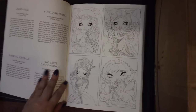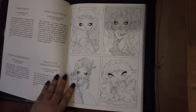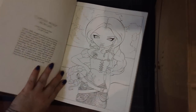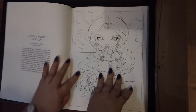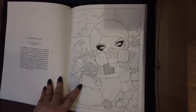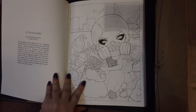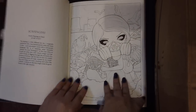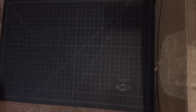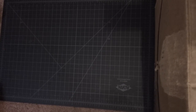But again, I tend to just put these on better, well, I shouldn't say better paper, but because I like to keep the original image, I tend to scan it in or photocopy it and put it onto other paper. That way I still have the original image, and then I put the finished work into a 3-ring binder with page protectors. So that is a few pages of this book. And that brings me to the end of this Amazon haul featuring the coloring books and the Micador colored pencils.